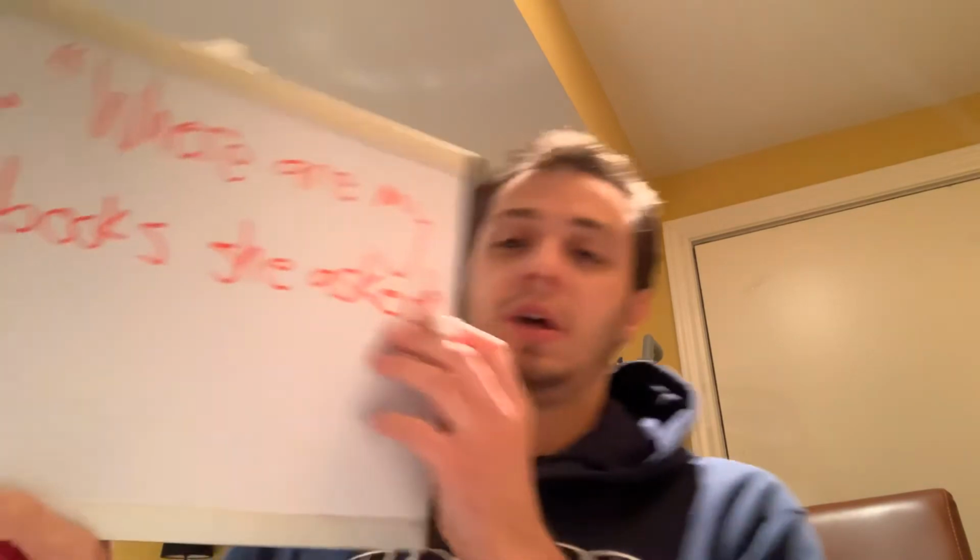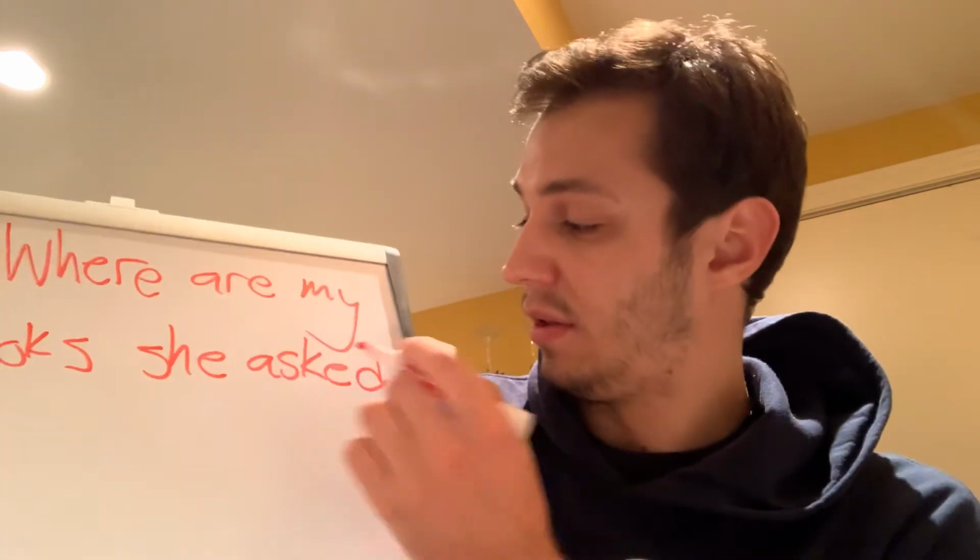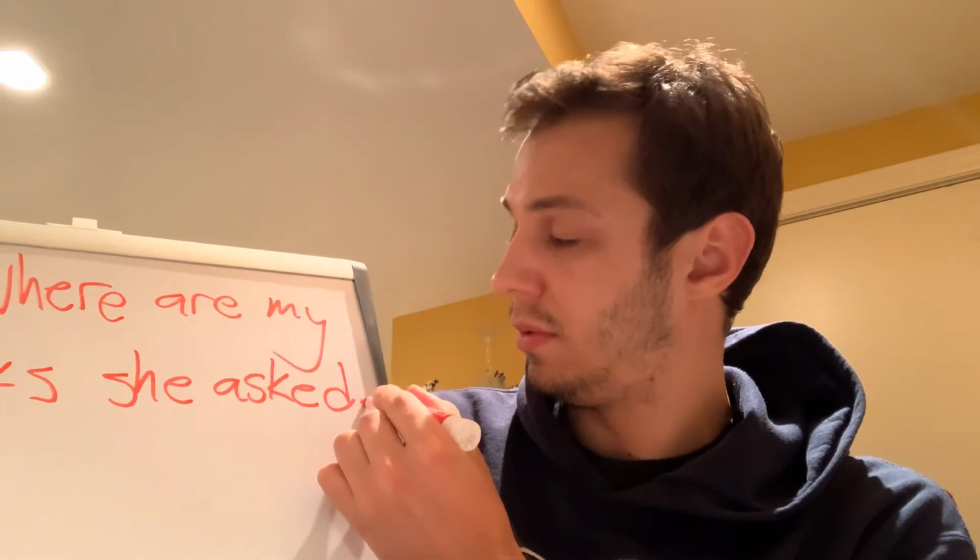Right. So once again, we're looking at part B, which starts with quotation marks, all of these sentences. So number 1, it says, where are my books, she asked. We know that this is a question because it has the word asked, right? So what we need to add, let me find my other colored marker, should be here. There it is. Sorry guys. Is we need to add our quotation marks and our question mark.